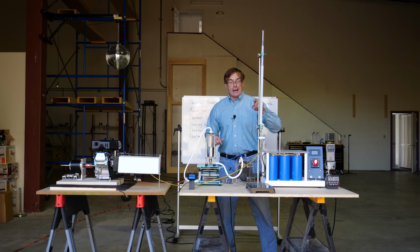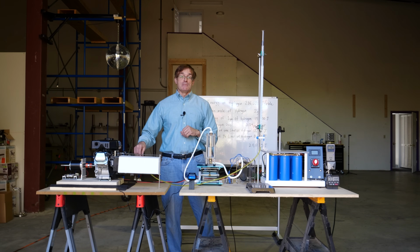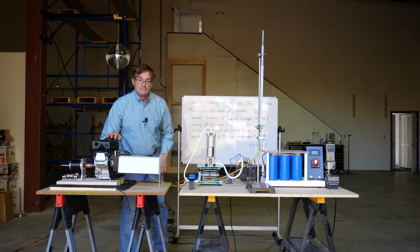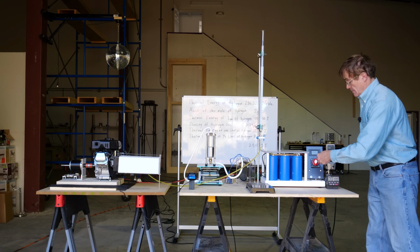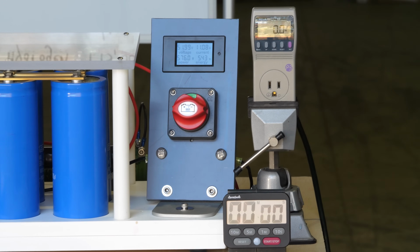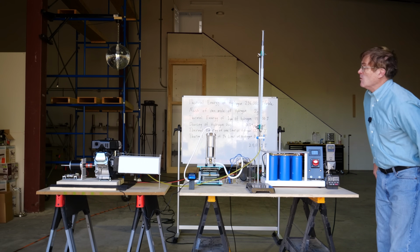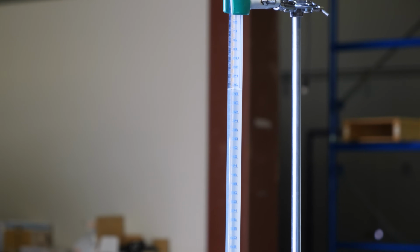Now, when I run this thing, I'm going to start it up, like I said. It's going to be kind of loud. I'm giving you a little bit of a warning. And then we're going to measure how long it takes to use up 10 milliliters of fuel. Let's get started. I'm going to turn it on now. About 565 watts down there, right there. Now, we're gonna wait till we get to 30 milliliters and then I'll hit the timer.